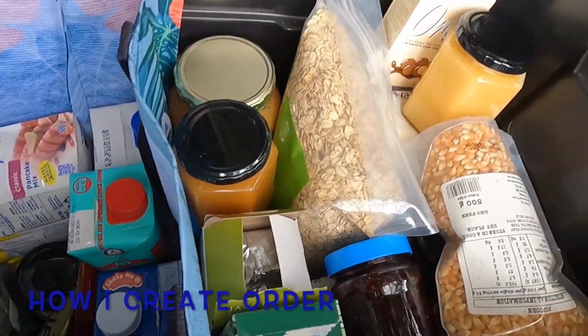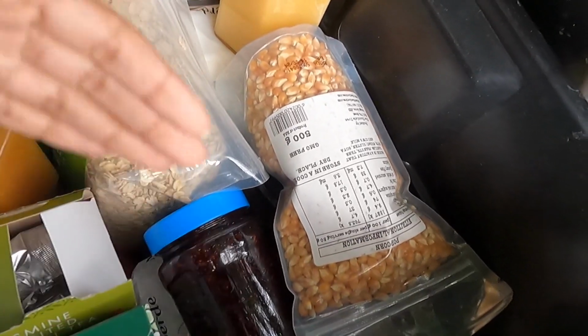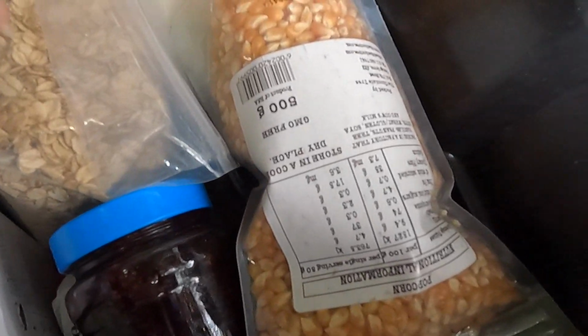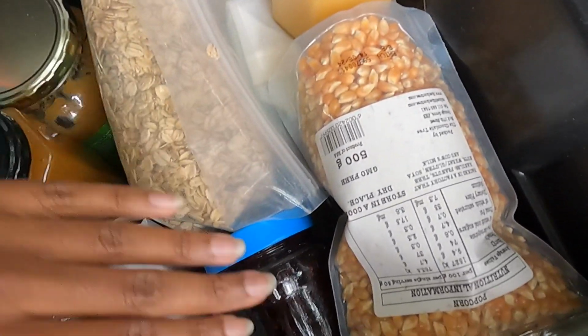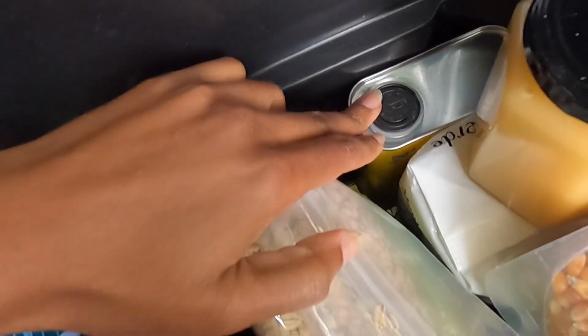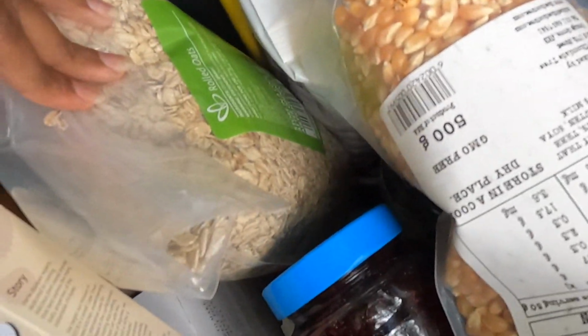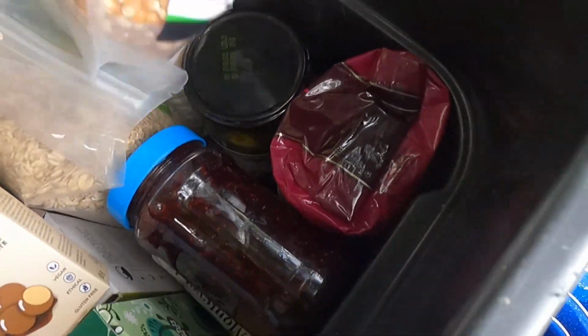How I've divided this is basically the big items are here. At the bottom layer it's just cans, and then it's pastas, rice, things I'll need for dinner, and then peanut butter, jam, honey. Those are the easy to reach stuff. Olive oil is over there. I can basically see everything without too much difficulty.